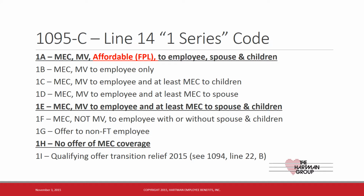Code 1F is minimum essential coverage that does not meet the minimum value standard. Oftentimes these are referred to as skinny plans, a plan that does not meet that 60% actuarial value. Code 1G would be an offer of coverage to a non-full-time employee. This can happen in a variety of situations, including, for example, if an employer offers coverage to non-employee directors, perhaps, or a COBRA participant that is still an employee, but perhaps their hours were reduced, which triggered that COBRA event.